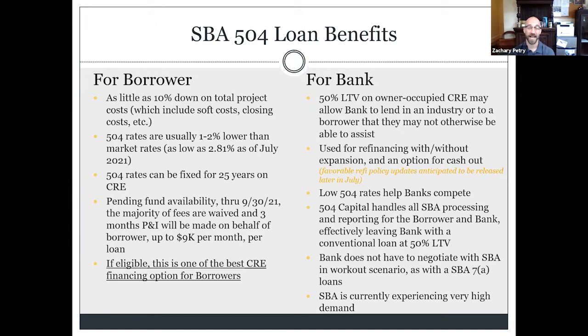There's also an added benefit as of late from the CARES Act. The 504 program has benefited from a financial incentive in that fees are being waived. The majority of fees are being waived. About 2/3 of the SBA fees that the borrower would typically pay are being waived, as well as 3 months of principal and interest being paid on behalf of the borrower by the SBA. So it's not that they are deferred, it's that they are actually making payments on behalf of the borrower, up to $9,000 per loan per month. And that's just on the 504 piece. That's not on the bank's first deed of trust piece. Now, I will put the disclaimer there that that's pending fund availability through the end of September.